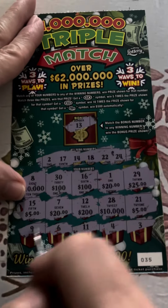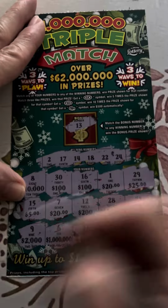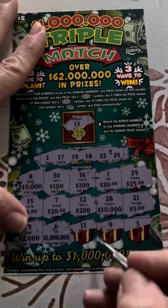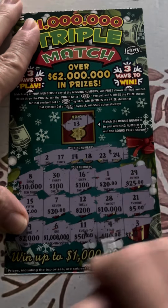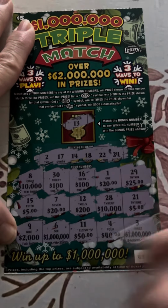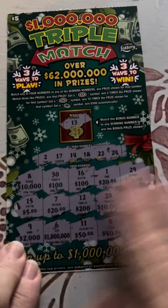The last row, we've got $2,000. $1 million, $2,000, $1 million, $50, $40. Don't know why I'm writing those down. There's no chance of getting a third one of those because this is the first one we've got. But the last number is $1 million. There was only two of those, sadly. So no wins on this ticket.